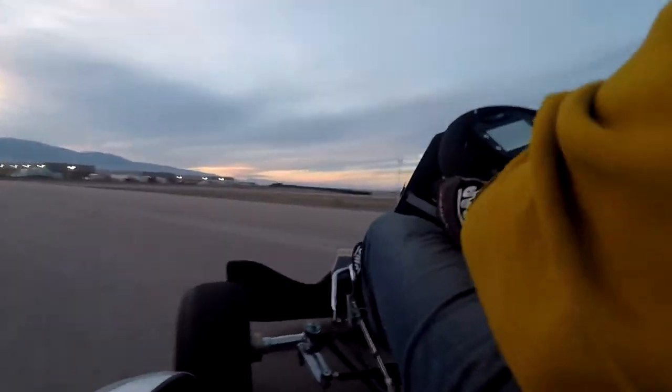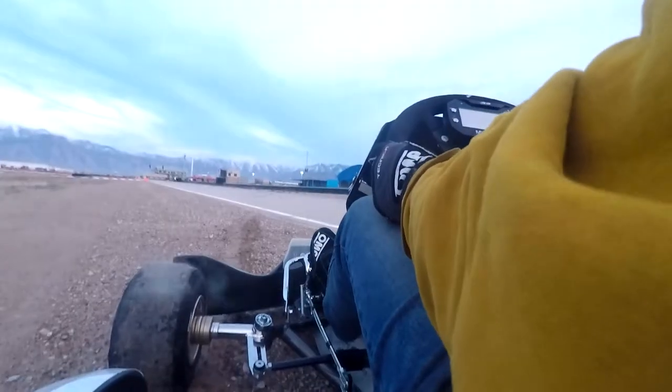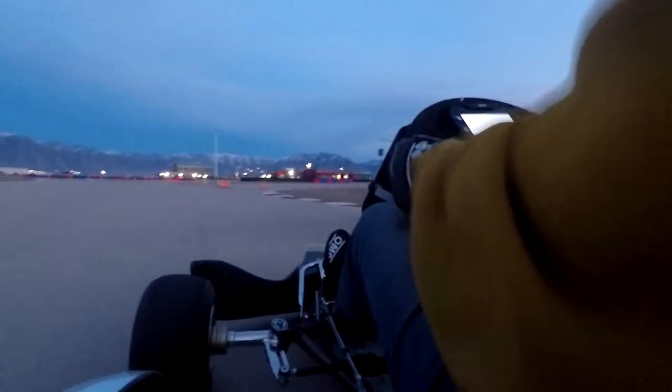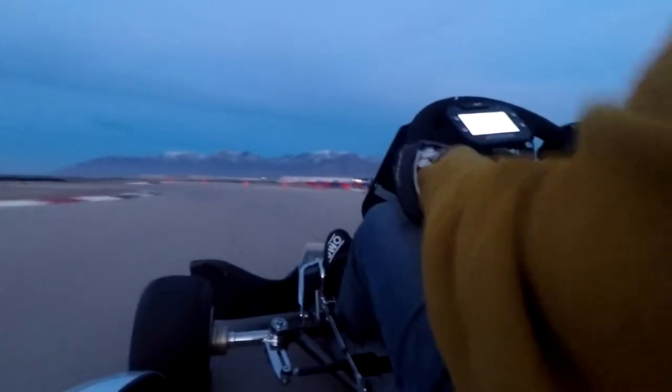As well as actually in my third session, I had a spin on the front straight at about 70 miles an hour, and I had a little heart attack thinking about having to pay for the kart if I crashed it. So that put me a little bit on edge, and I started braking a lot earlier through the front section, which was amplified by the darkness, which meant that I got times that were much more similar to my second session times than to my third session times. I was hoping to get faster times in third session, but it just wasn't in the cards for that day.